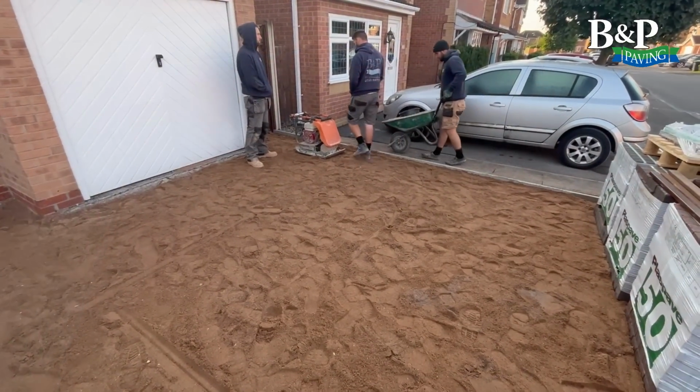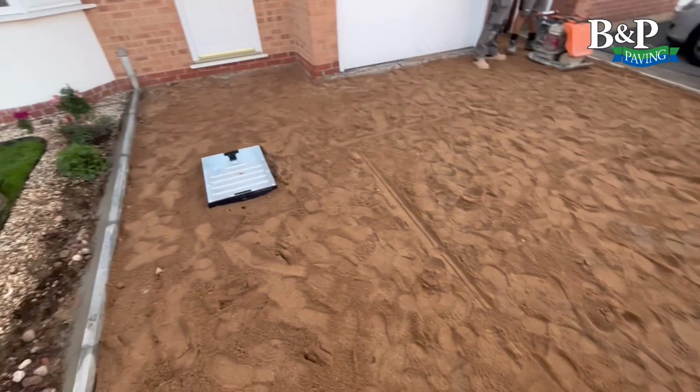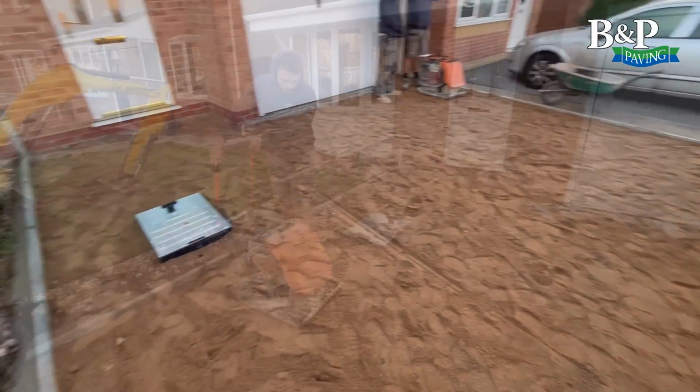Right, so we've got the whacker, just warming it up with the choke on. Going to whacker and compact all this sand. Get ready to set the bars and screed.